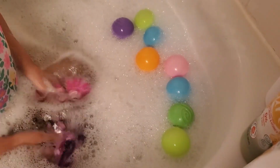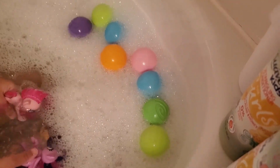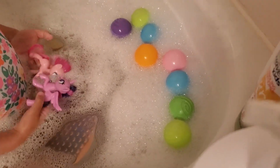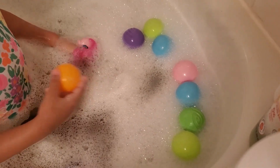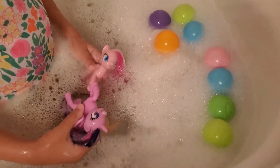Look at all of them. Oh, the ponies are making the balls bounce up and down. Why do you have swirls right here? It's decoration. This one's orange. You like my bathing suit? Yes. So cute. Yes, it has all flowers.